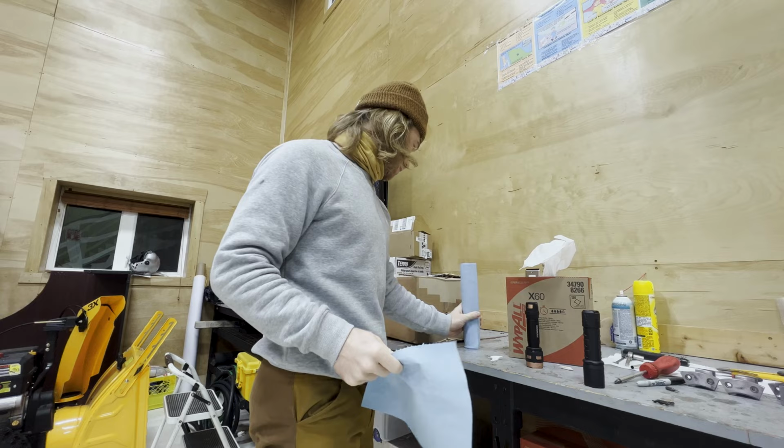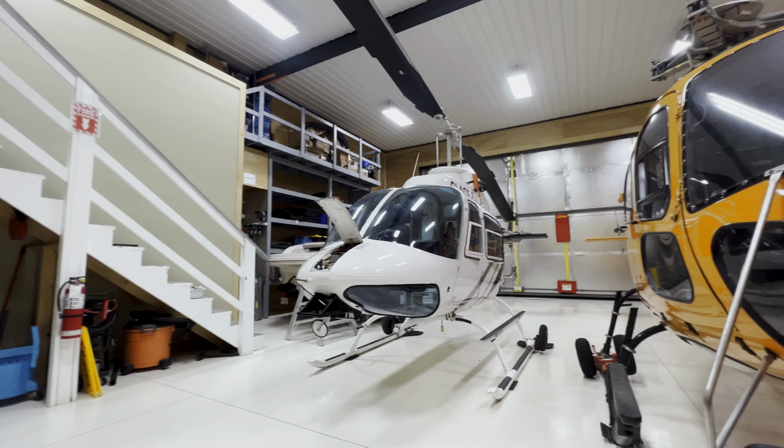So pretty much, we just have to go through the machine here. I'll take a good peek through it, and it's always a bit of a dirty job. So there she is. Go for it.